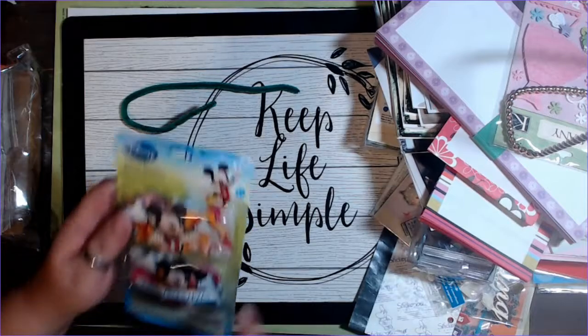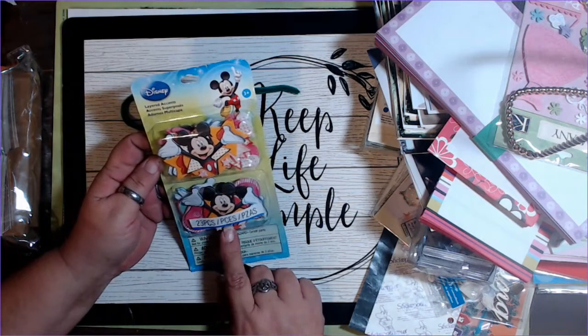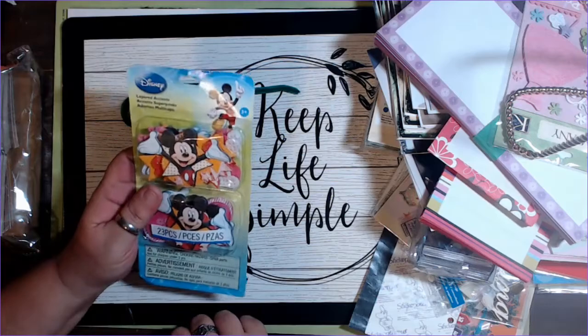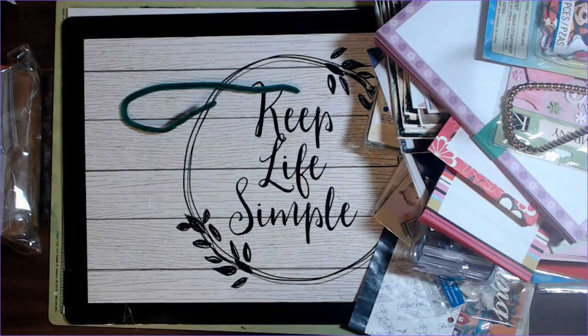But what I wanted was this, and this is the 23-piece layered accents Disney die cuts from EK Success. That's all I really wanted in there. These are out of print, and so, I grabbed that. Yes, sometimes I grab a giant bag for one item.